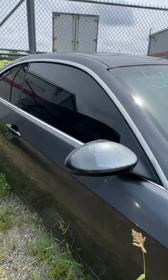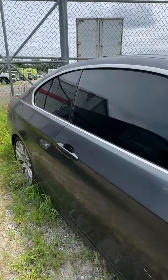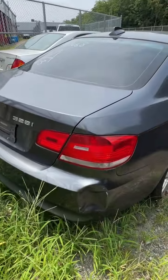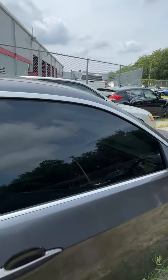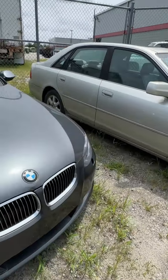Looking down the side, got some peeling paint on the mirror right in here. The finish is peeling on it. Looking at the back, got a ding right here on the corner. This is another vehicle that was bought and there was an issue with the buyer on it. So that's why you're seeing this one again as well.